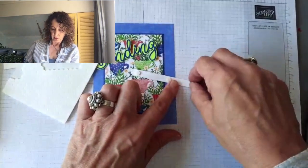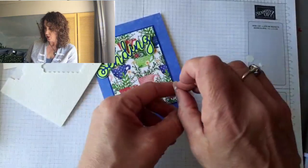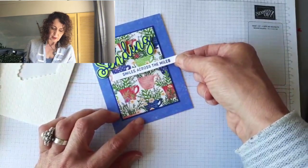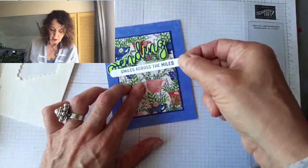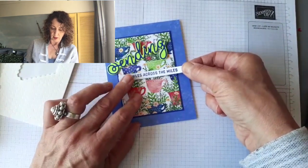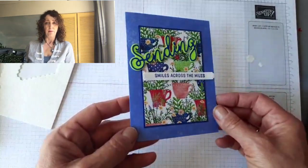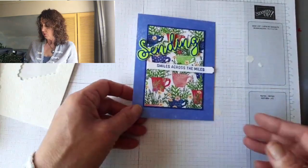2, and 3. And I stamped this with Starry Night, which is a really nice dark indigo blue. And you could do it up high like so, or down. Well, you know what? It's kind of decided. Wow, that's sticking. I could do it like so or lower. It totally depends on what you want. I'm going to do it right there. There. And then you could add some sequins or pretty things. I have some somewhere. I'll go find them in a minute.